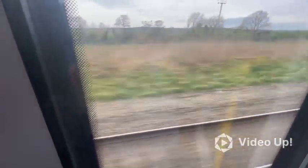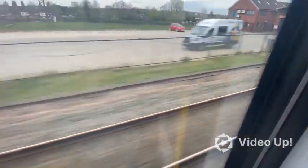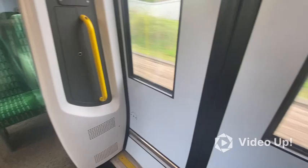Just passing Wedgwood Station, as I did that episode of train spotting once. There's Wedgwood there. And literally in about 20 seconds' time we'll be at Barlaston, which I've been to a couple of times before, just never done a train spotting session here. I think that's the Trent and Mersey canal running over there, I don't know. Here's Barlaston Station. Oh, sharp turn. I forgot about that sharp turn just past Barlaston, heading towards Stone.